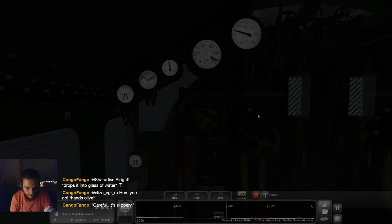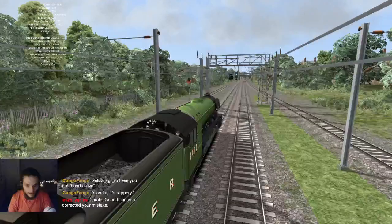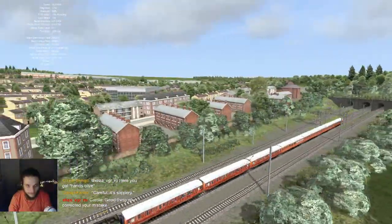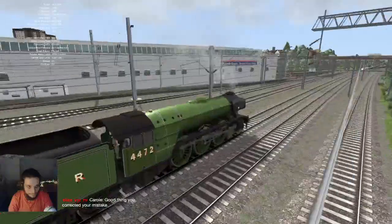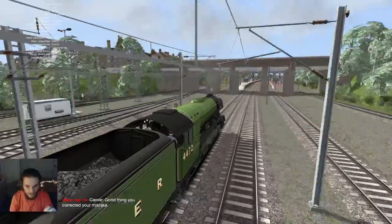And we're gonna pass Alexander Palace. A little bit. Good thing you corrected your mistake. Yep. Okay, so Alexander Palace should be up there. There you go, that's Alexander Palace. The speed limit of 95 still, yes. Good, and then there's a 90 coming up.